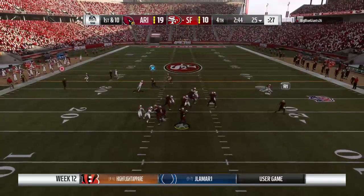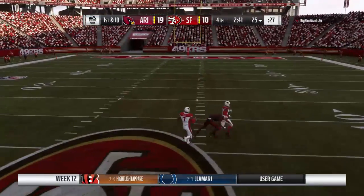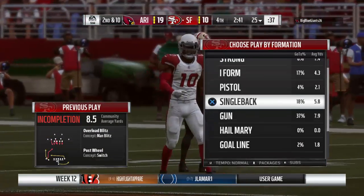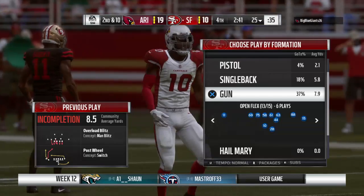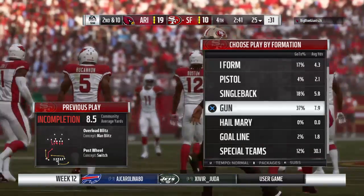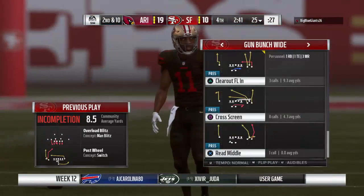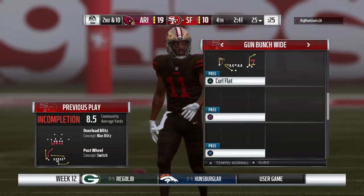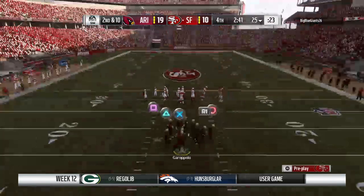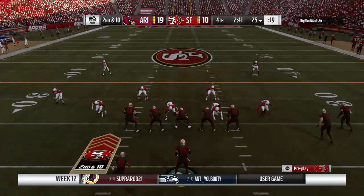Now Garoppolo to try again after the pick 6. Flushed out right. He's going to let this go deep, back over the middle. And incomplete. Crisis averted. Almost picked. Instead, second down. An incomplete pass leads to 2nd and 10 from the 25.